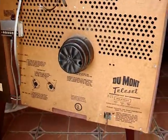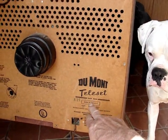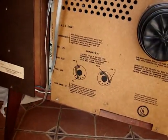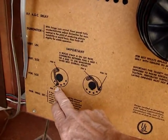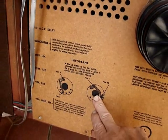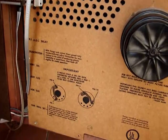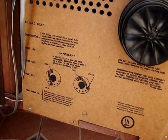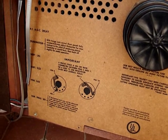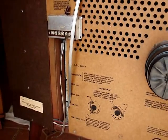Here's the back of the set. It says DuMont Teleset. Very interesting. Here's something interesting about the CRTs, showing the shorting connector for focus. Apparently they may have intended two different tubes to go in here. I'm not really sure, but I find that to be very interesting.